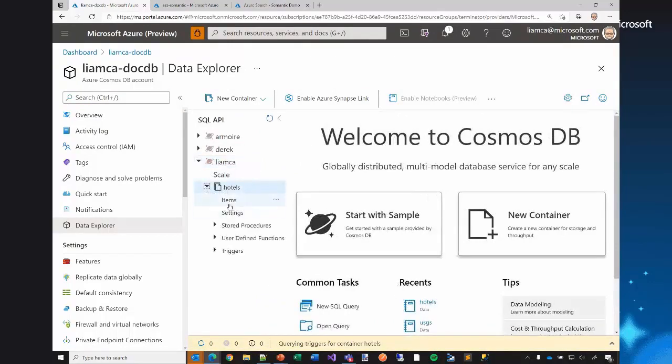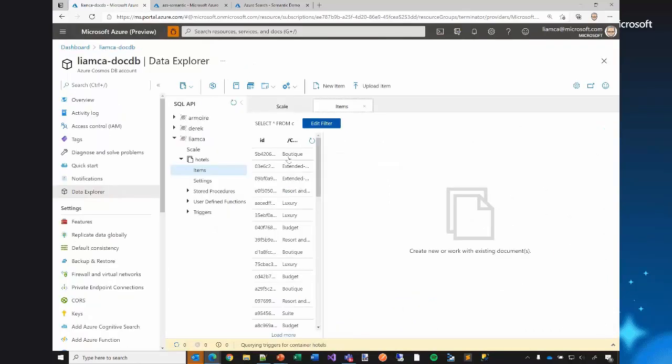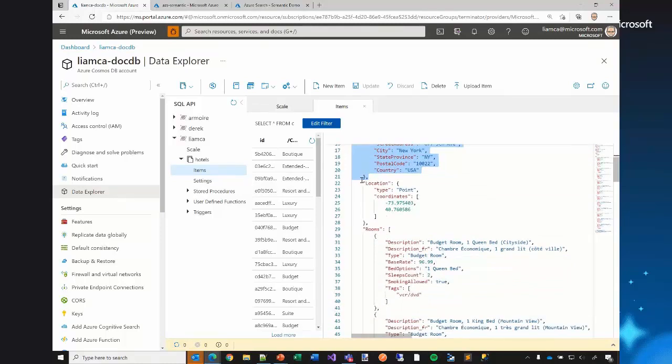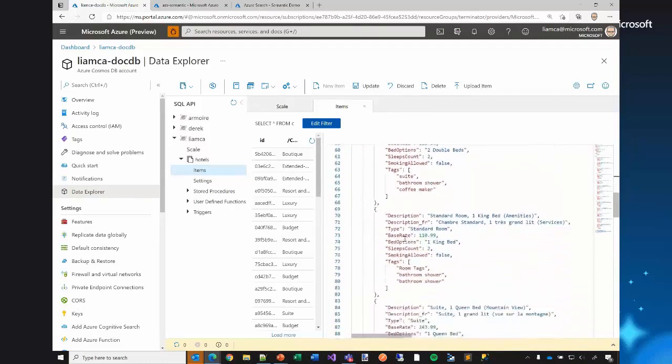If I expand on it here and click on one of the items, here we go. If we look at one of these items, what you can see is a traditional set of JSON content that might describe a hotel. We have the information on that hotel, we have the address, a little bit more complicated JSON with sub-items, a location, remember some of the geospatial items as well. I can even have an array of items, like a set of rooms associated with that hotel.